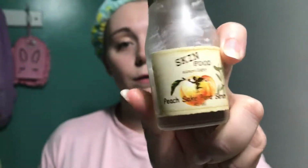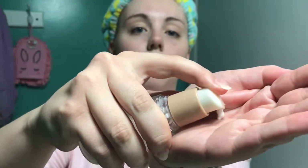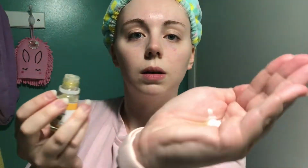And then after my toner, I use this Peach Sake Pore Serum by Skin Food. Take a little bit in the palm of your hand. Usually when I'm having breakouts like this, I'll take this Burt's Bees acne solution and I'll actually pour it in the palm of my hand along with the serum. I just find that it's a little bit easier to put on my face if I mix them together. So I'm gonna just mix it with my fingers and then gently rub it into my skin.